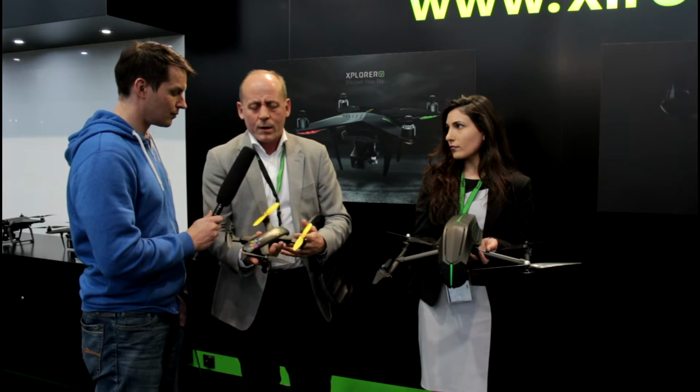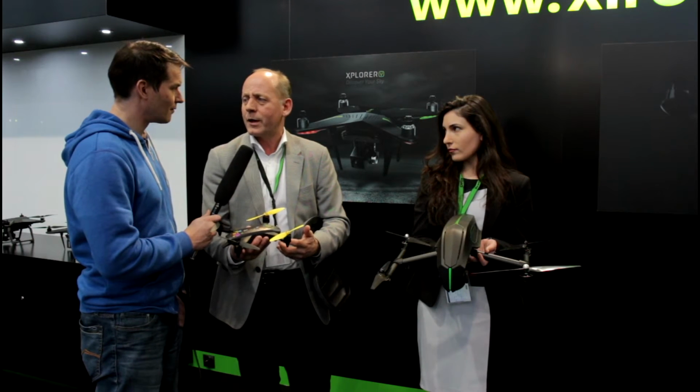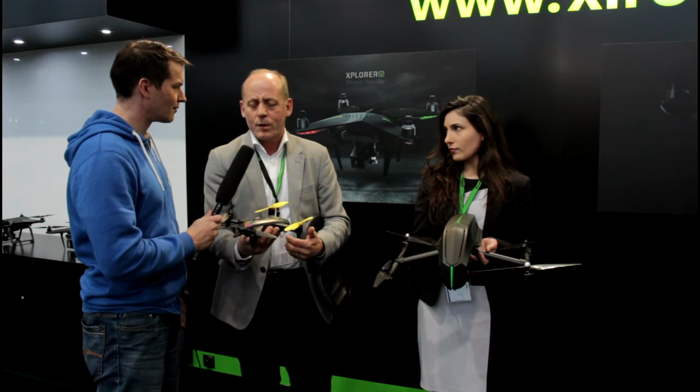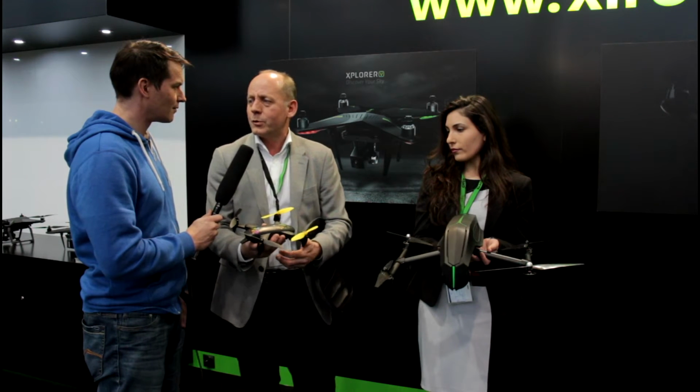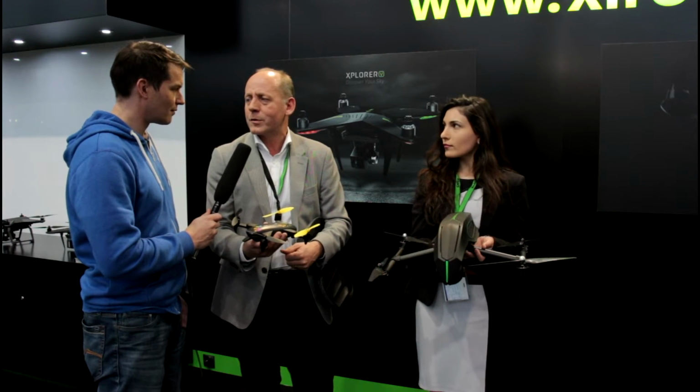It has a full HD camera. It has a 1080 30 FPS movie, or 720 60 FPS. So it's for everything you want to shoot and upload. It's the perfect drone. It's like the compact camera of drones.